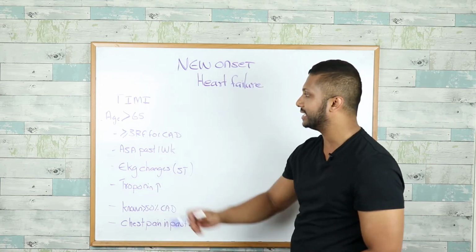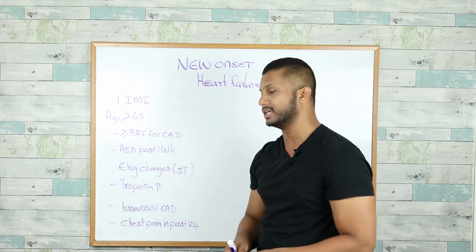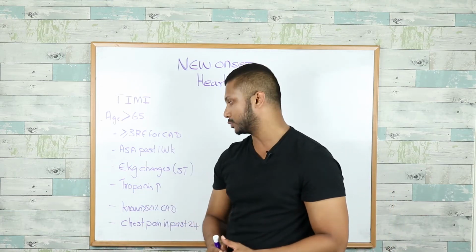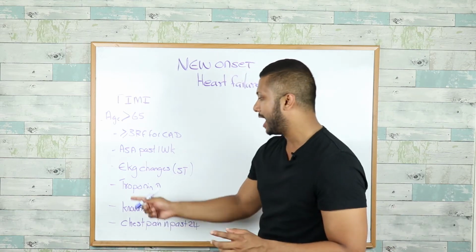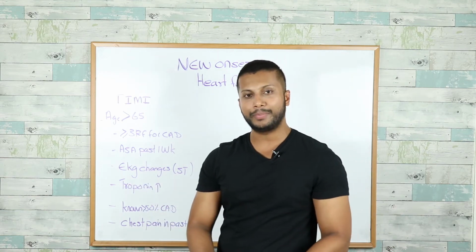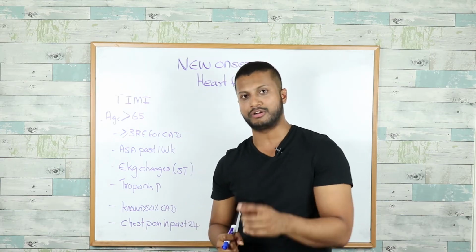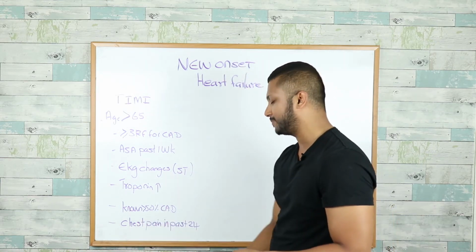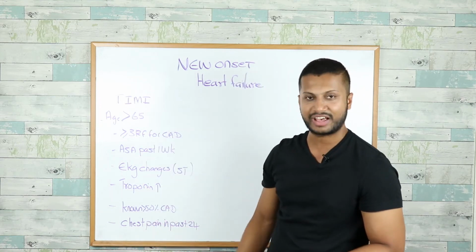The TIMI score is: age greater than 65, 3 or more risk factors for coronary artery disease, aspirin use within the past 1 week, EKG changes, specifically ST segment changes, elevated troponin, or if the patient has a known more than 50% stenosis of the coronary arteries, and finally chest pain, which is a classic story within the past 24 hours. As you see, there are 7 points.